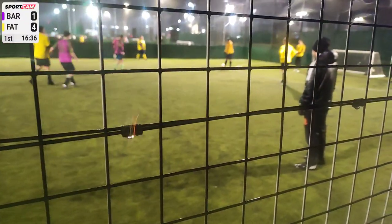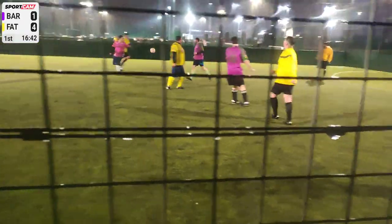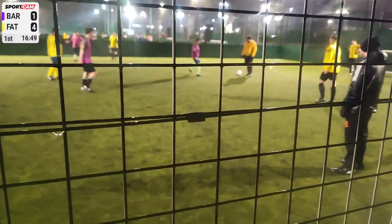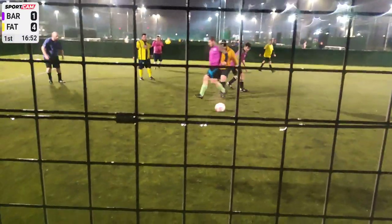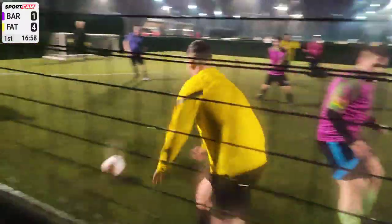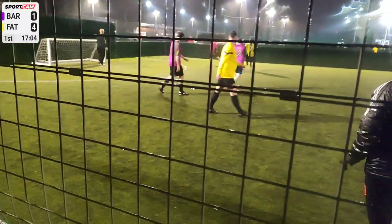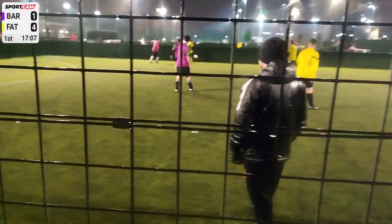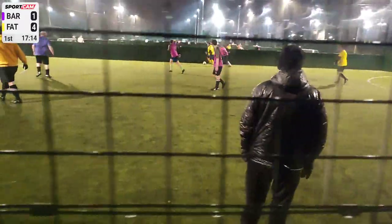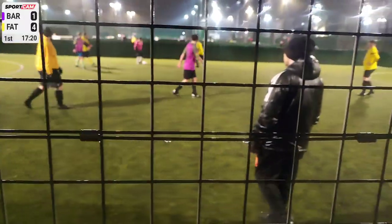Yellow's conserving energy, I suppose, keeping two at the back. It's a nice ball through to Dan. Yellow's just biding their time, playing safe. Matt beats his man. That's well picked up by Gove. Matt still through. Uses the wall well. And well defended by Purples. Ah, it's well turned by Riello. Well defended by Purples.